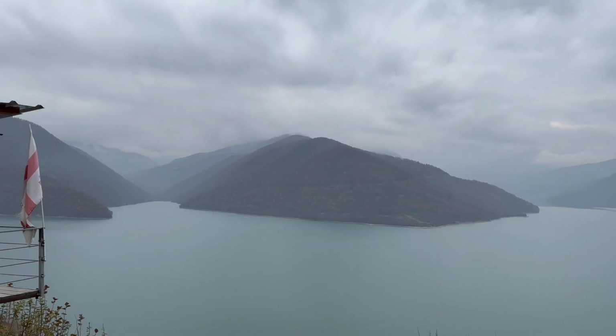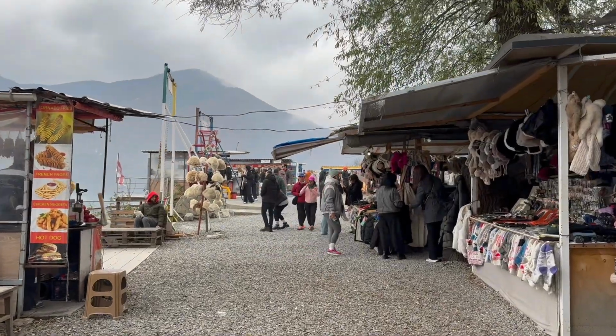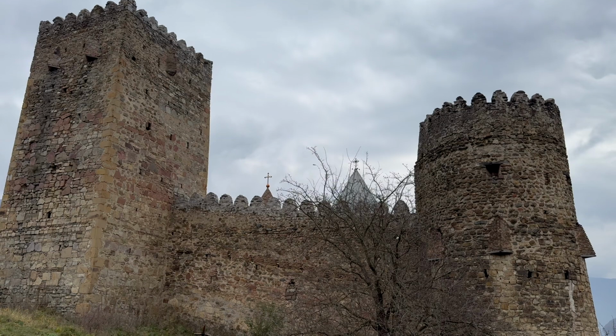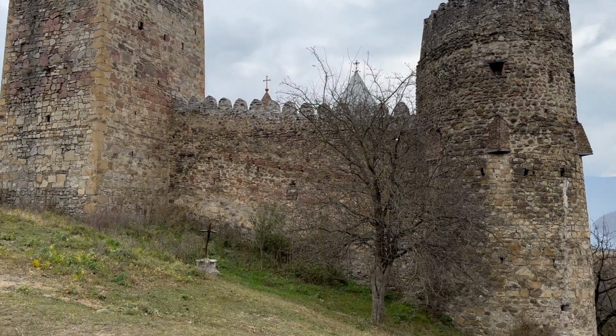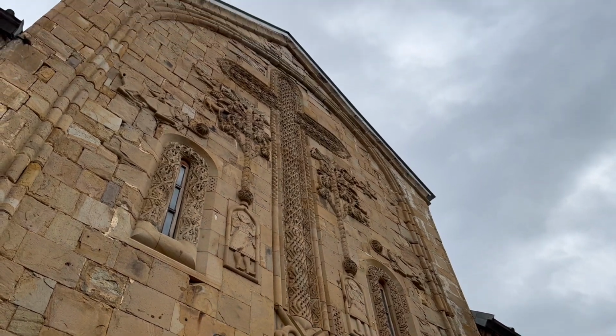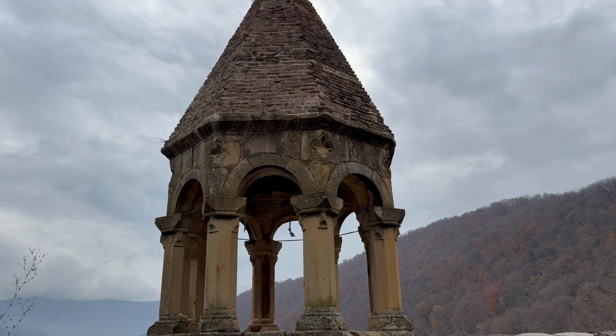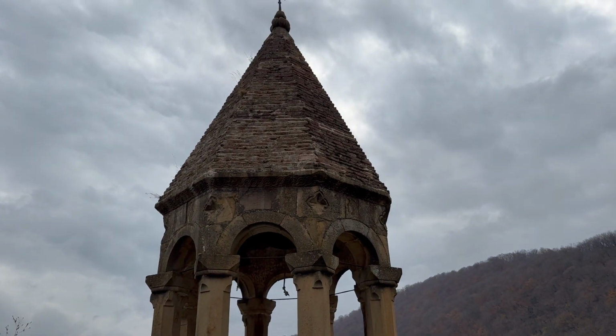The next morning, we head off on another day trip. We're going to see everything from a reservoir to a fortress, mountains, and more. After a quick stop at a famous reservoir, we head to the Ananori Fortress complex. Dating back to the 17th century, it overlooks a reservoir, and it's a classic example of traditional Georgian architecture.